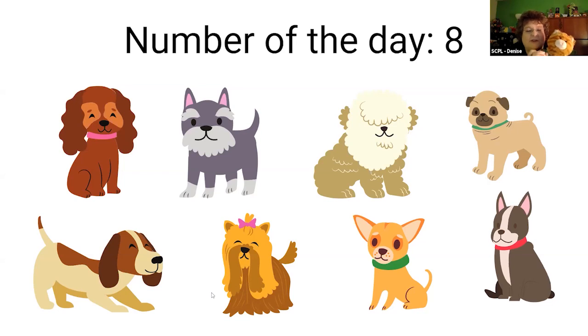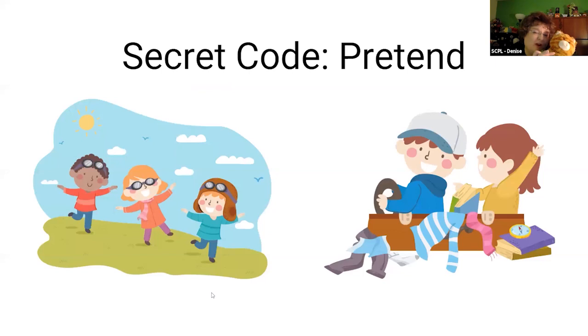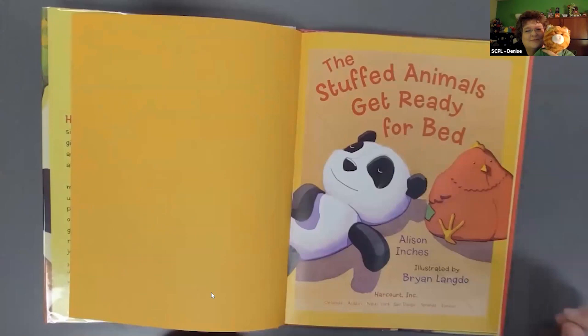And dog starts with the letter D. So our word today doesn't have anything to do with dogs except the ones that we imagine, like our stuffed animals that we pretend are real. So the secret code today is pretend with a capital P. So make sure you go to the portal and put in that secret code and get your next ticket towards the wall of prizes. So now we're getting ready to share with you our third book that Miss Olivia is going to read us.